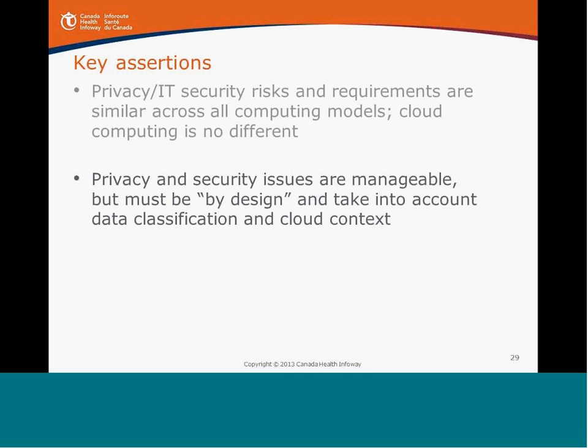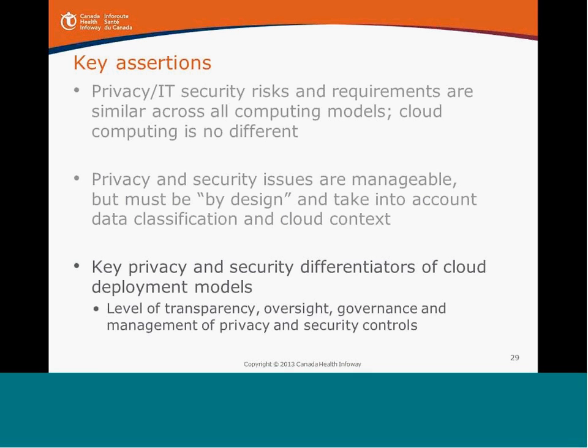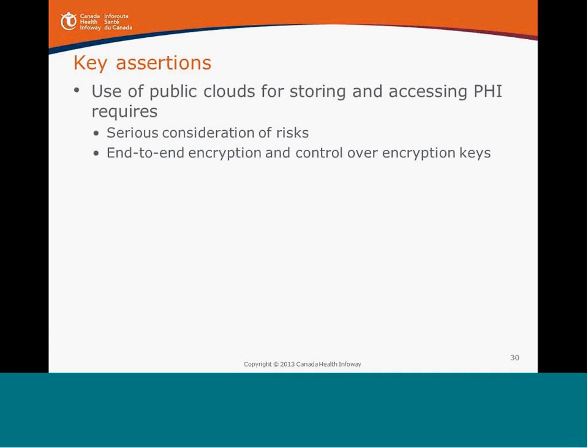Security issues are manageable. However, the solutions must be by design and must take into account the importance of the data that you're putting in the cloud, as well as the cloud operational context and the cloud deployment model. What differentiates the various cloud deployment models boils down to the level of transparency, the level of oversight, governance, and the ability to manage privacy and security controls. So that's, in a nutshell, what differentiates the four deployment models.